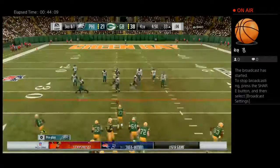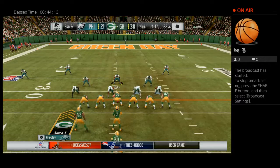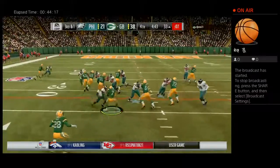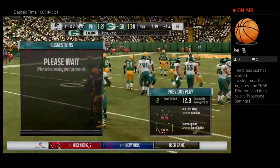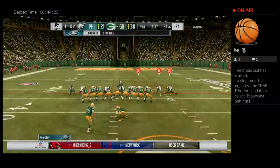The Packers on 3rd down. They've hit 4 of 7. They need just a yard here. It's 3rd and 1. And he will lose yardage back to the 34-yard line. Losing 2 yards that time, and now it's 4th down.